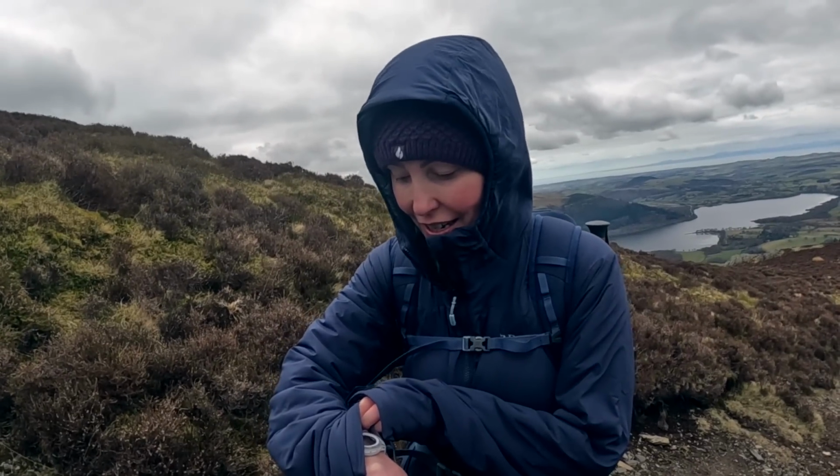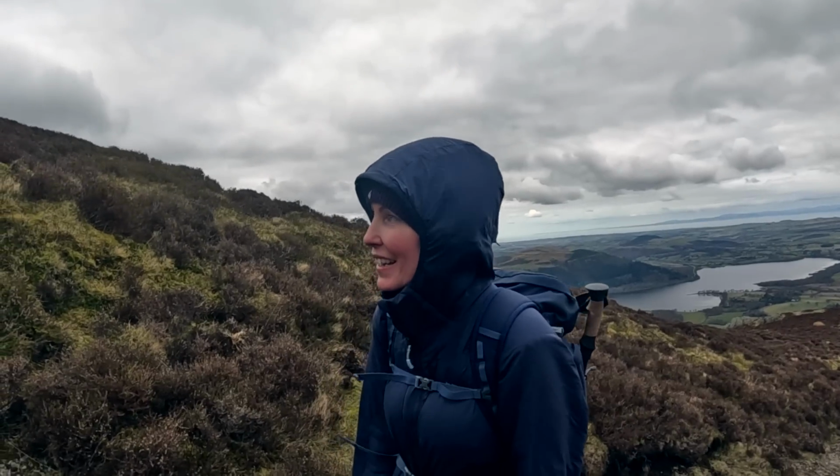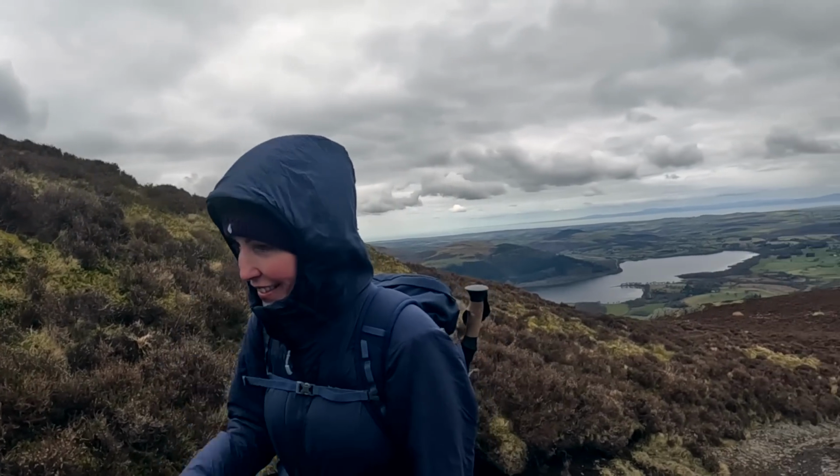Yeah, 1329 ascent, yeah. In 1.66 miles. Wow, that's steep then, isn't it? No wonder my heart rate's that high. Yeah, it's no wonder you're 150 heart rate.